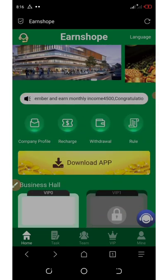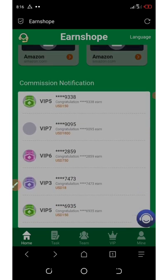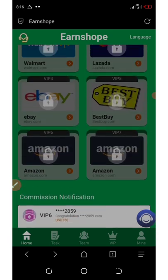Okay, so now it's left for you to choose the plan to invest in. But invest what you can afford to lose. That's all I have to tell you for now. Okay, I'm not a financial advisor.